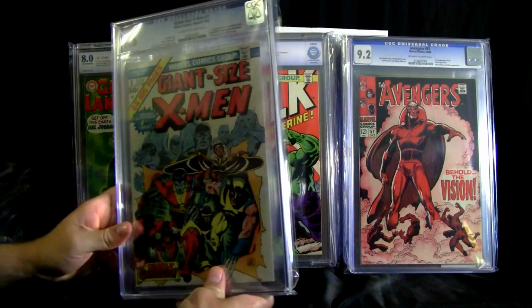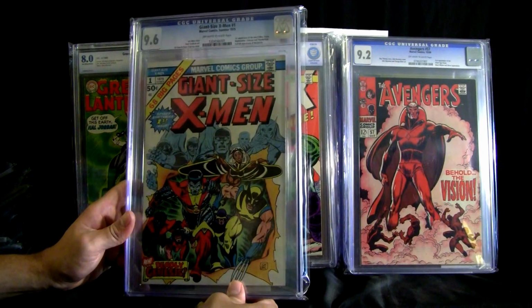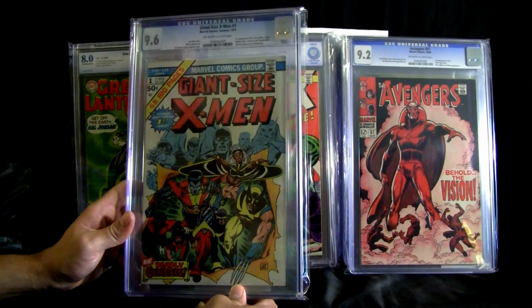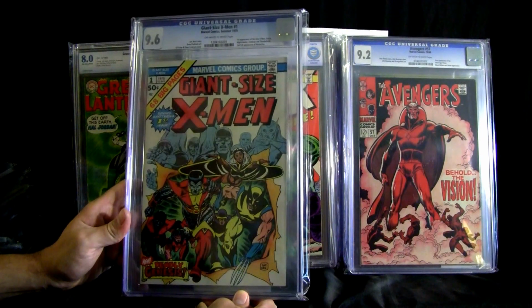Alright, Giant Size X-Men, number 1, 9.6, off-white to white pages. Of course, first appearance of the new X-Men, Storm, Nightcrawler, Colossus, Thunderbird, second full appearance of Wolverine. Yeah, what are you going to say?